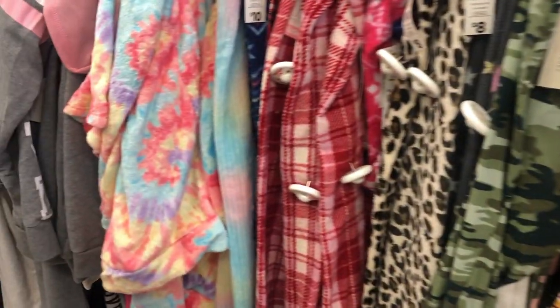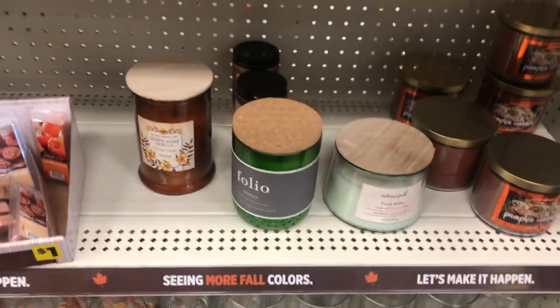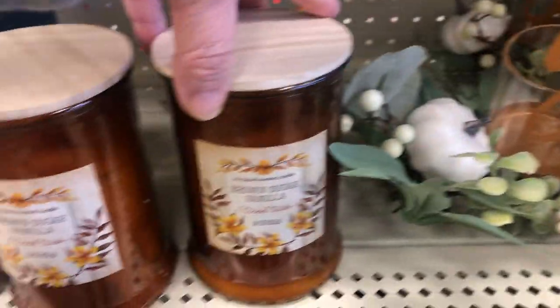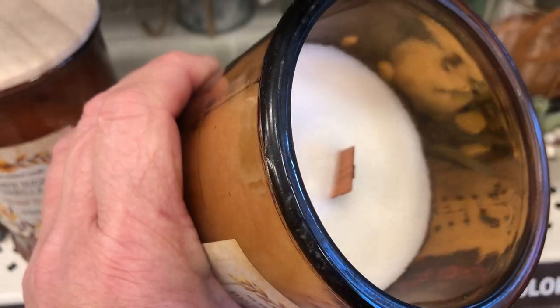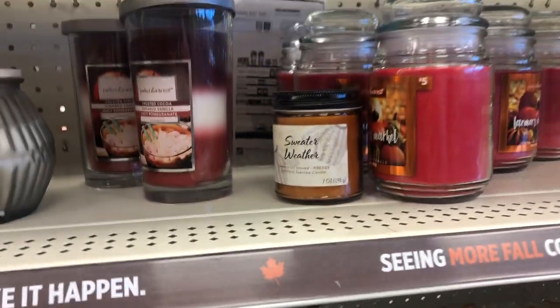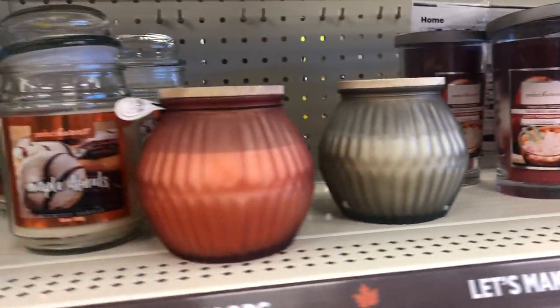Found a few more items regarding the fall and autumn. A lot of little signs and little displays to spruce up your house this fall season. I needed to absolutely smell this. It's a Woodwick bonus. Brown sugar and vanilla. Oh my God, guys, it smells amazing. And Farmer's Market. I didn't smell that one. I don't know why. I think I was getting sick of smelling candles at this point.